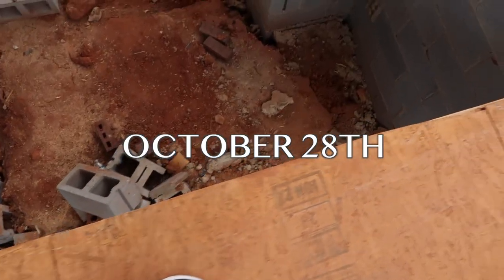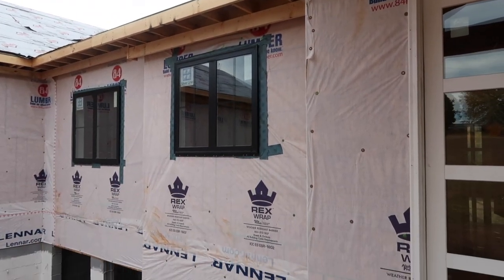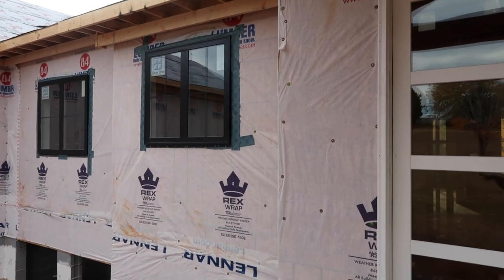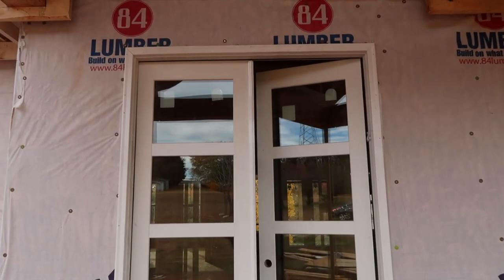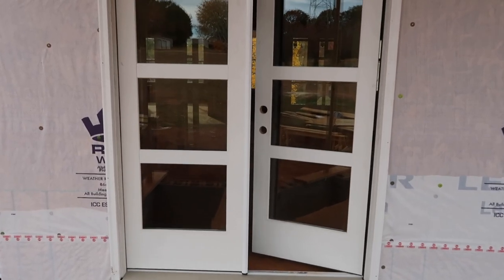That is a very far down jump, but you guys, we have windows in. So we did black exterior, white interior windows, one because of lead time, two, way more cost effective. This is going to be 100% black though, and I love it so much.